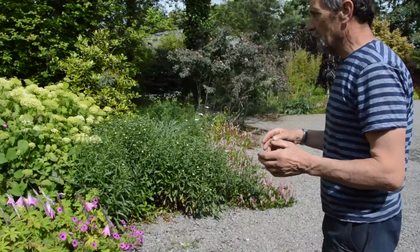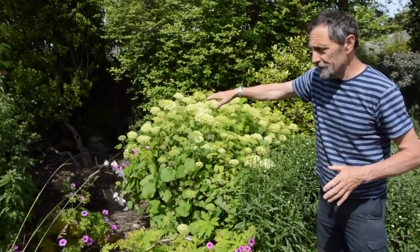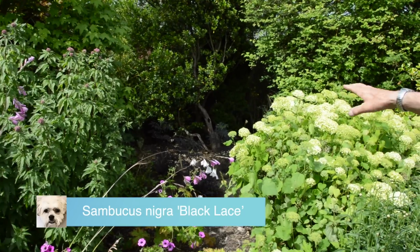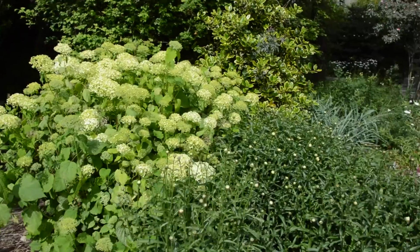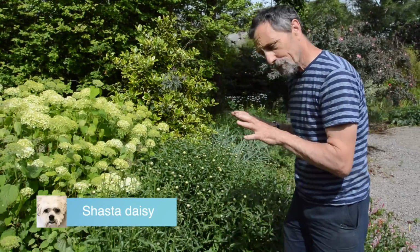And we finish off. This is our new area that we planted. It's with the dark elders, and they're coming on really strongly. We haven't finished planting around them yet. And we have another Hydrangea Annabelle, and in front we have Shasta daisy, which hasn't quite flowered yet. Just about to burst into flower.